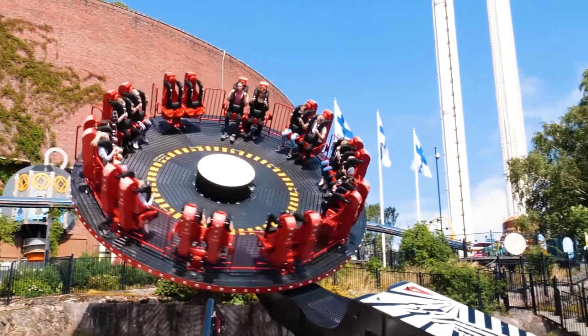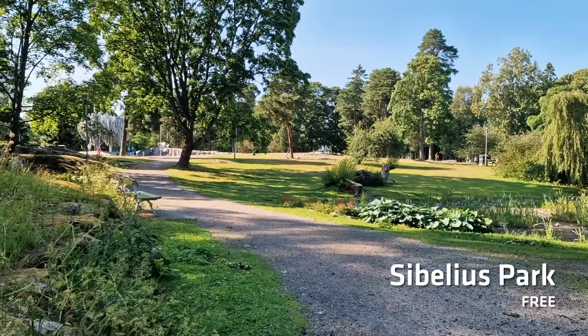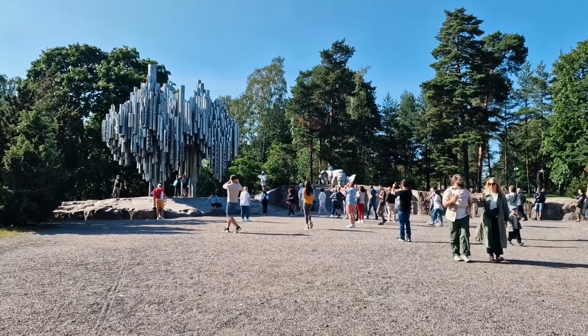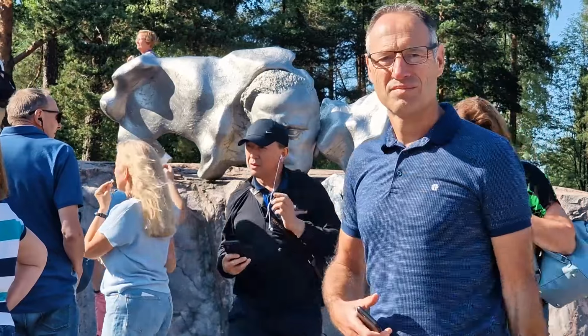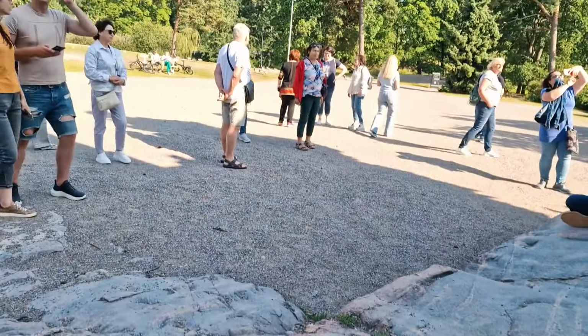But if that's a bit too loud for you, head across the way to Sibelius Park. It's generally a nice quiet green space, but when I arrived, a whole busload of tourists parked up to ruin my photos. So do you know what, I'm just going to sit here and get in everyone's way.